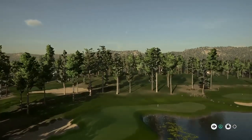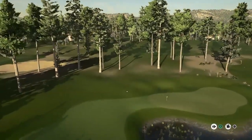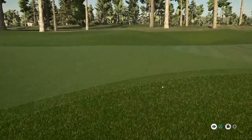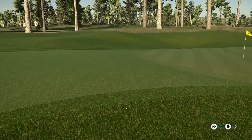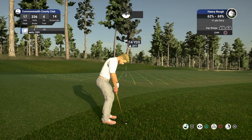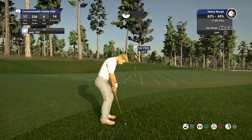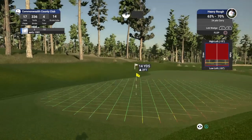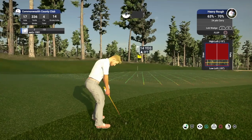Come on, turn. Should release out. Oh, didn't get the kick I expected. I expected to get past a forward kick. We didn't get it, but from the heavy rough here, this could be a... Do you know what? I'm going to flop this. We're going to flop this 63.